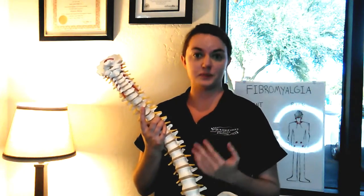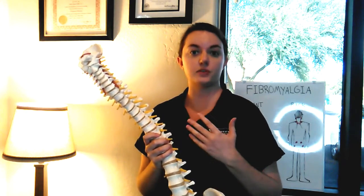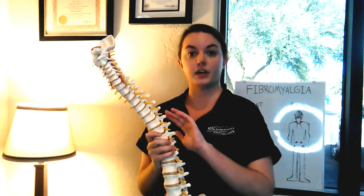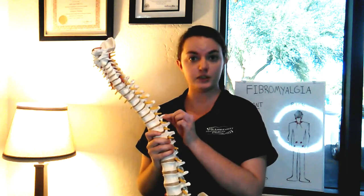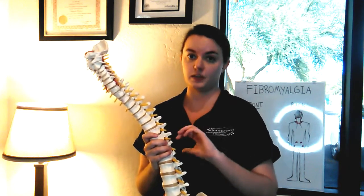So how does chiropractic help specifically with fibromyalgia? Well, we adjust the spine when it's misaligned. And what that means is when there's a vertebra out of alignment with the rest of the spinal column, it can cause irritation on a nerve, and that results in pain as well as dysfunction. So we use a very specific and very gentle chiropractic adjustment to get that vertebra back to where it's supposed to be so that this nerve can return to proper function, as well as decrease that pain.